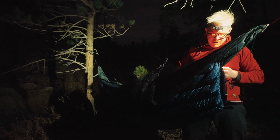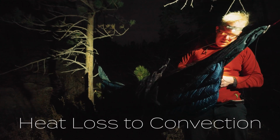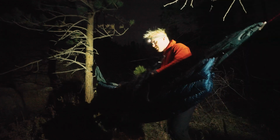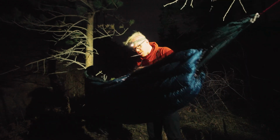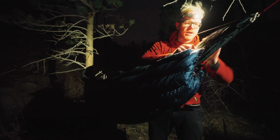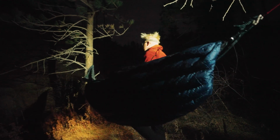So the important thing is to tuck that in there and then tighten down everything so it doesn't go anywhere. People often make the mistake of not tightening these channels down. If you don't, the cold air will get in. You want to make sure that this whole quilt is up and tight against you, sealing away that warm air that you create as a barrier. Make sure that's nice and tight.